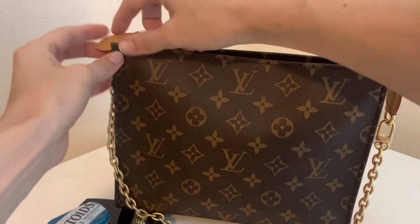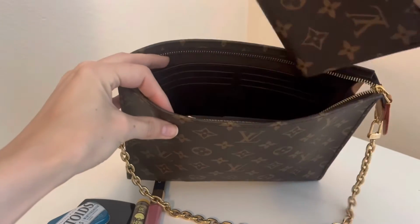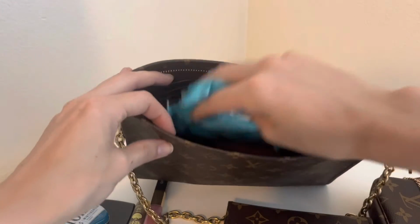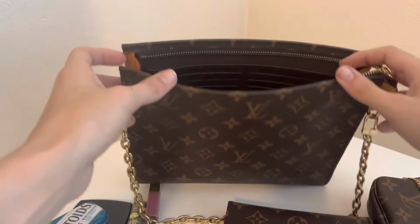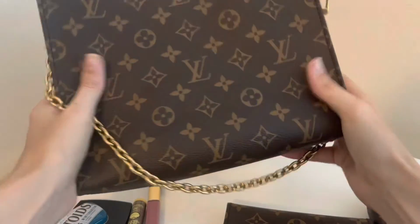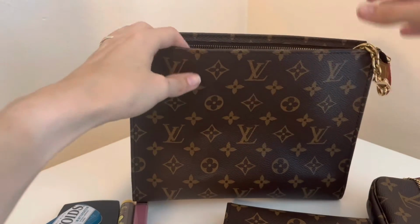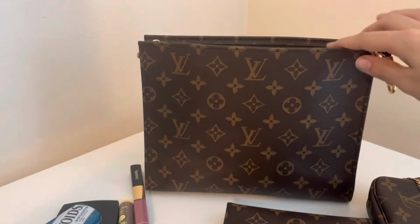And it would also depend on, I don't have my pouches full. So if both were full to the brim, you also might have a harder time maneuvering. One thing you'll notice is this is rigid. It's not as floppy compared to the original. So you might have a harder time fitting the same amount of stuff in this bag.